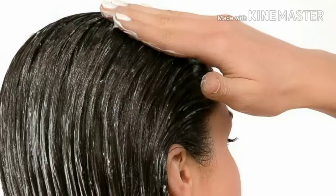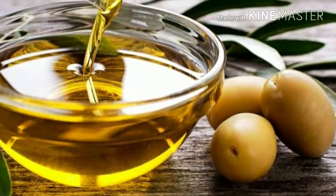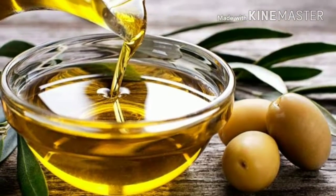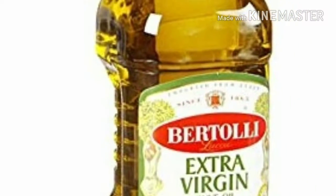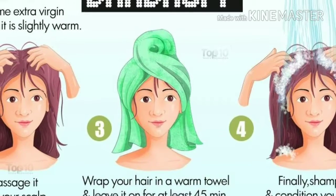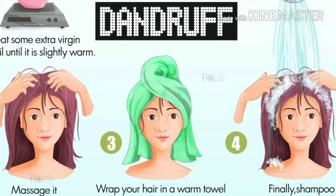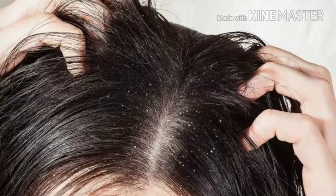Then the final, sixth tip is olive oil to treat dandruff. How to use olive oil to treat dandruff? Heat some extra virgin olive oil until it's slightly warm. Massage it on your scalp. Leave it for 45 minutes or overnight. Overnight is best. Finally, wash your hair with mild shampoo.